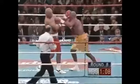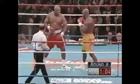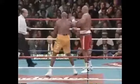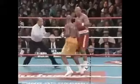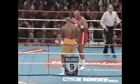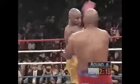The question is whether George is recovered, because he's now trying to take a break, it looks like. Left and a right in. Uppercut by Moore blasted Foreman's chin backward. And George makes it out of the round. I used to worry about his health, Gil. He stops when he has to, and he disappears when he should. I think he's terrific.